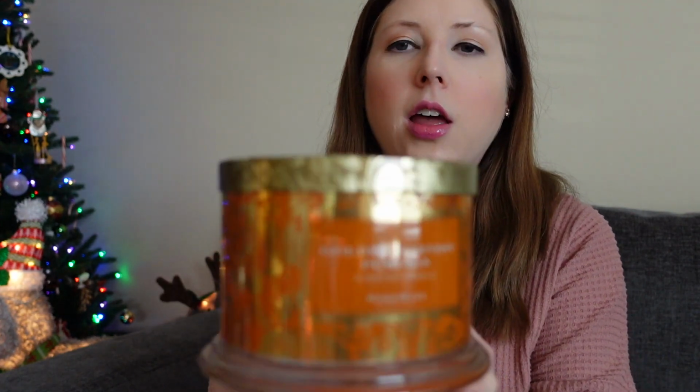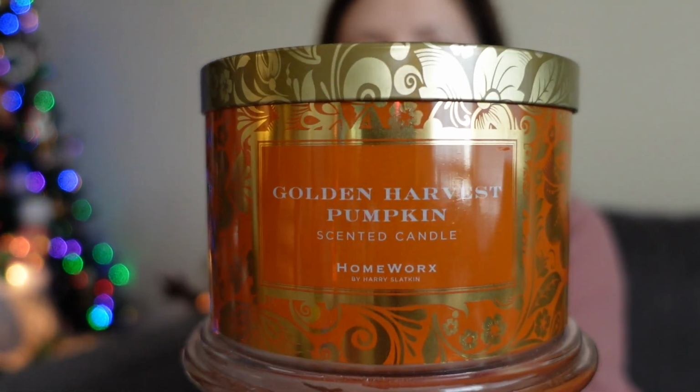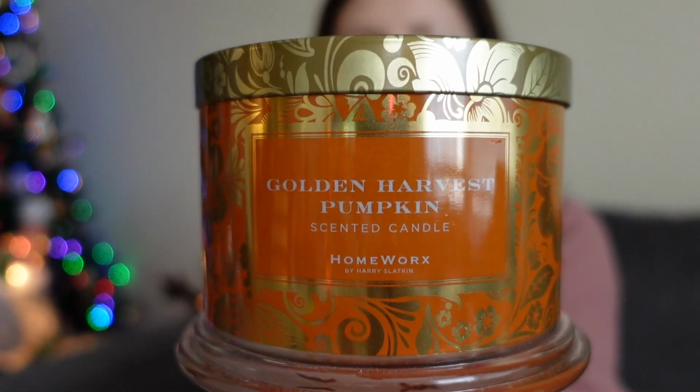Starting with the first candle, it's actually not Bath & Body Works. This is Golden Harvest Pumpkin by Homeworks. I talked about this in my fall Bath & Body Works haul and went over what I was going to be burning for the season. So this is this candle.